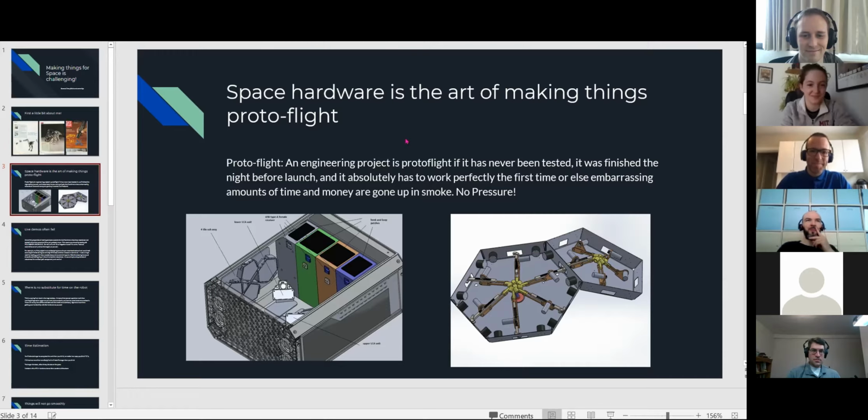No pressure. So there's a couple of pictures here of some pretty complicated looking hardware, and it had to work the first time, and it was untested. For me, that's one of the funnest challenges: coming up with ideas and getting them to the point where the first time you use them in their natural environment, they will work. It's neat. It's kind of fun.